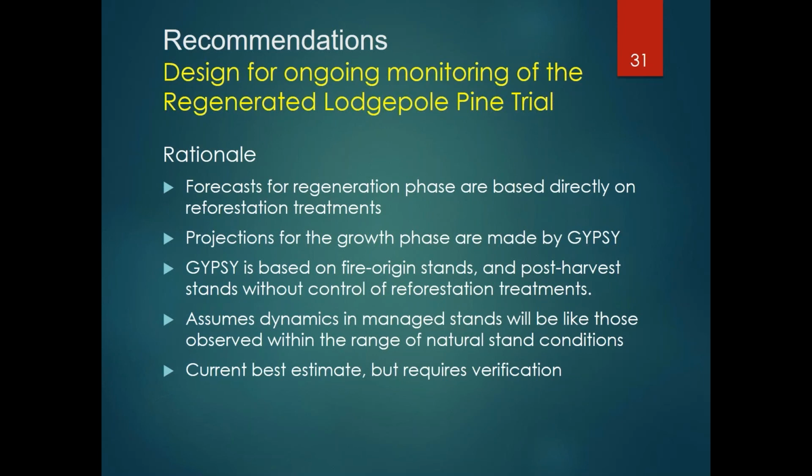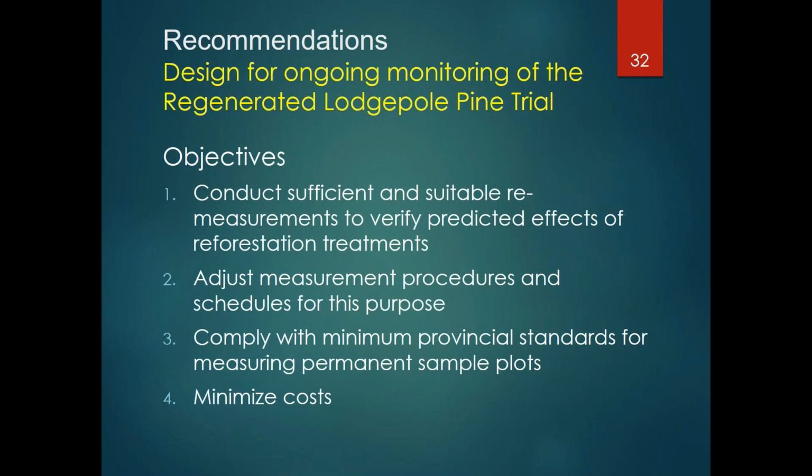Which brings me to the objectives for ongoing monitoring of the RLP trial. Conduct sufficient and suitable remeasurements to verify predicted effects of reforestation treatments, adjust measurement procedures and schedules for this purpose, and that's recognizing that the procedures we adopted for the regeneration phase are not all suitable or necessary for the growth phase. Comply with provincial standards for measuring permanent sample plots, and within those constraints, minimize costs.